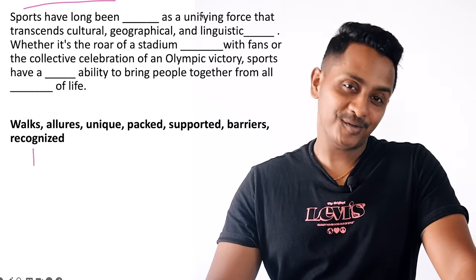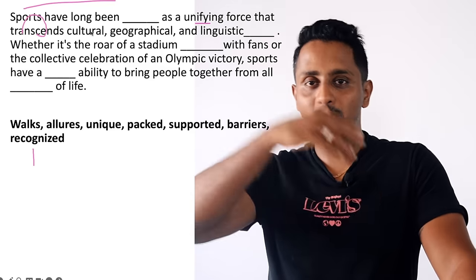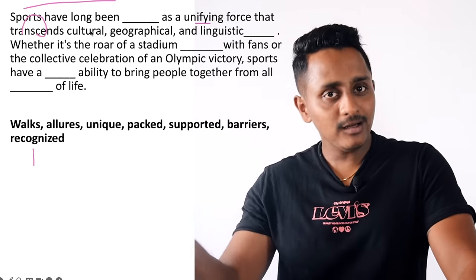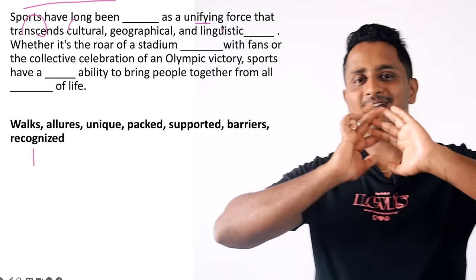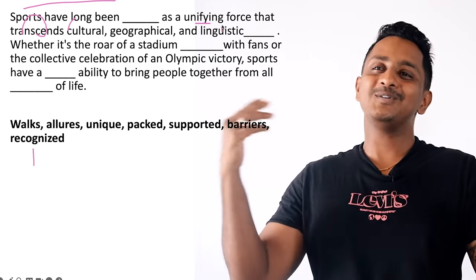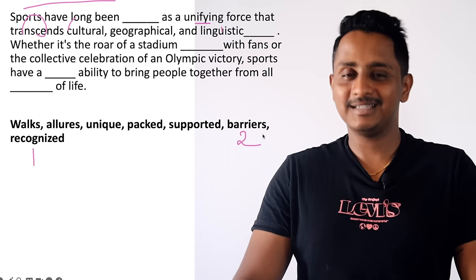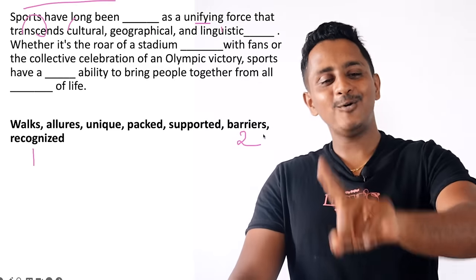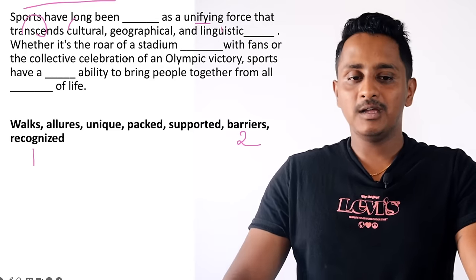Sports have long been recognized as a unifying force that transcends, that overcomes, that goes beyond cultural, geographical, linguistic fencing. It goes beyond these things. It goes beyond the boundaries or barriers. Just getting it, a force that transcends these barriers.